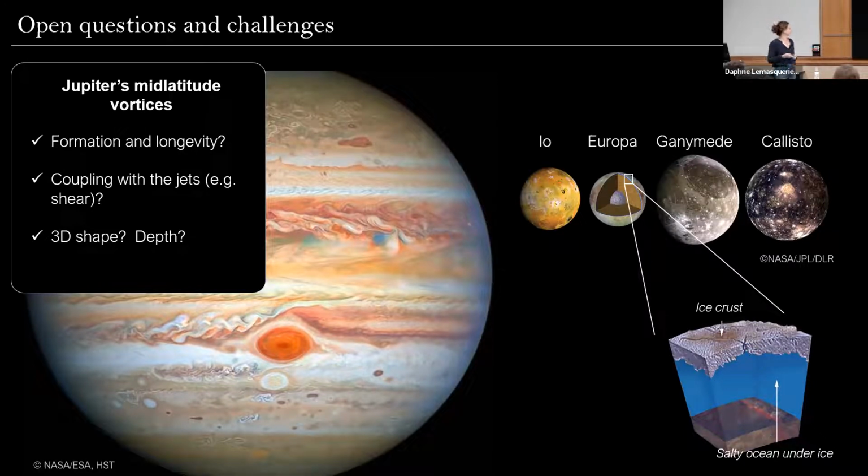It's just to give a big picture of the fluid dynamics questions that we have regarding these planetary flows. For Jupiter's vortices, for instance, it's not well understood at all how they form and why they are so long-lived through time. How do they couple with the large-scale zonal jets? And what is their depth inside of Jupiter?